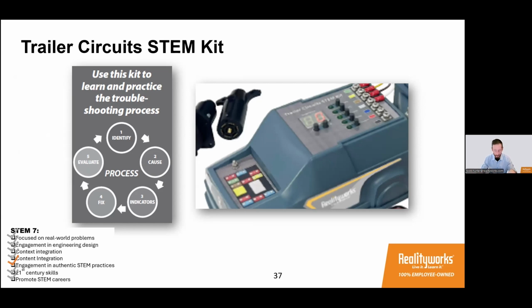Each one is different. My favorites are, one scenario turns everything off because they have to remember to test the fuses. And then the other one is, our engineers did a really cool job of programming in one of the lights that just starts flickering randomly to model a loose connection like you would find on a trailer if a wire wasn't secured.